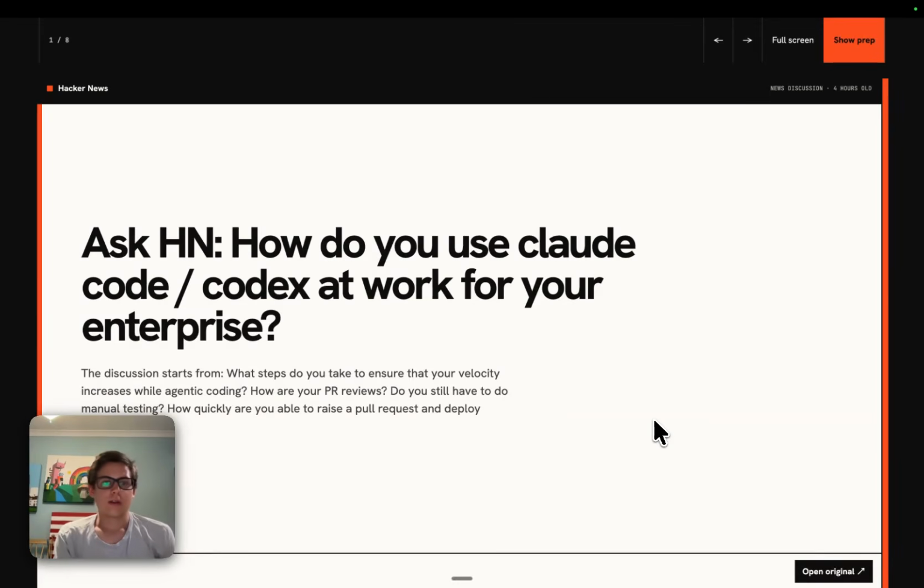So, first one, how do you use Claude Code / Codex at work for your enterprise? I guess I'm probably not the best person to discuss this because I'm not running an enterprise company, although I am currently doing an internship at a bank that does involve me using Codex a little bit. But Codex isn't the done thing there. I'm just one of the very few people who actually use Codex, so there aren't properly sorted GitHub repos or anything like that. In that instance, I just have Codex connected to Microsoft SharePoint and Microsoft Teams and that sort of thing.